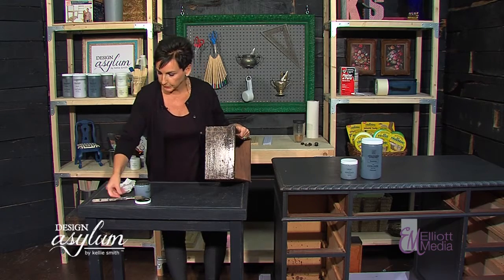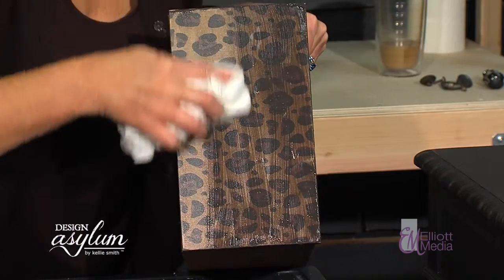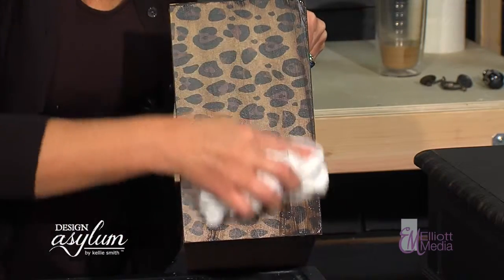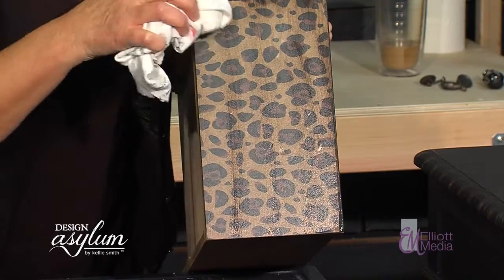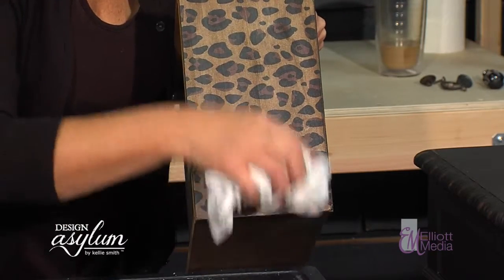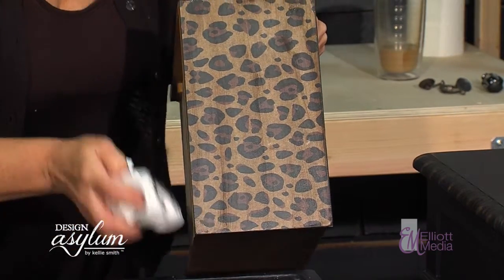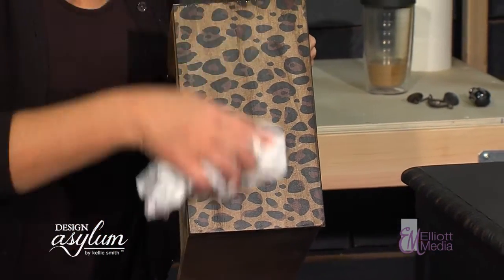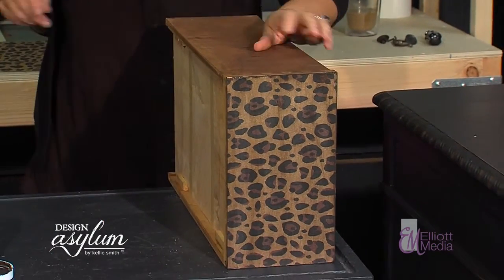And here's where the magic happens. Lint-free rag. You can buy them at any hardware store. I'm going to leave a little bit on the top and a little bit more in a corner or two. But look at the change and look at the difference that the glazing made.